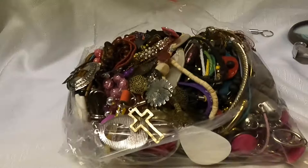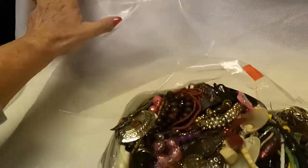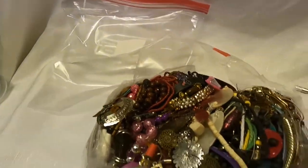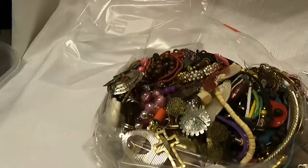Okay, now I do have a baggie already set aside for stuff I'm not going to keep, so that I don't end up going through this twice. And then I've got a couple smaller baggies for things that we might end up keeping.